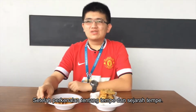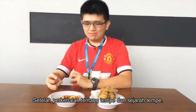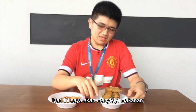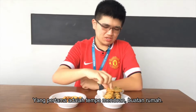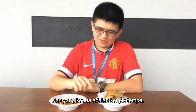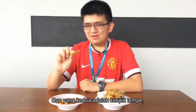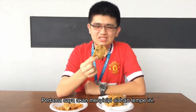After the introduction and the history of tempeh, today I'm going to taste test these two tempeh products. The first one is tempeh mendoan, homemade, and the second one is a tempeh chip, industrial made. The first one I'm going to taste is the tempeh mendoan.